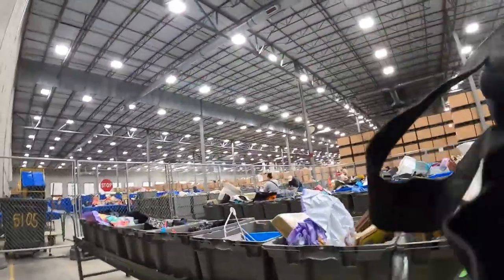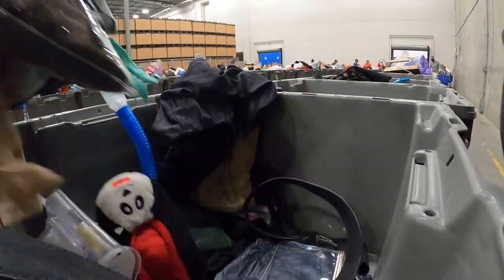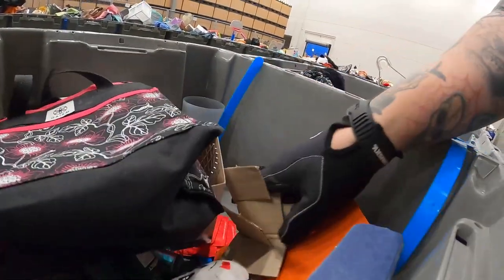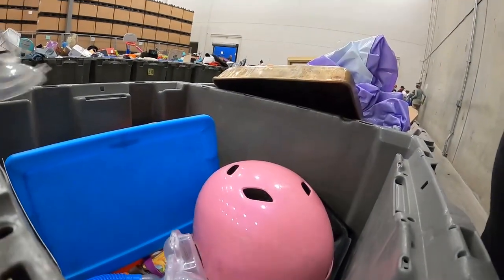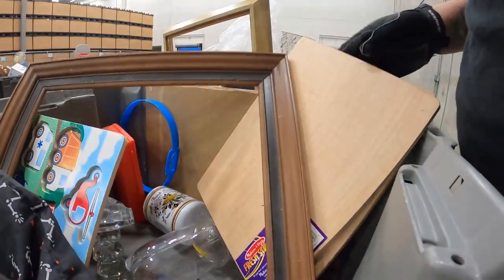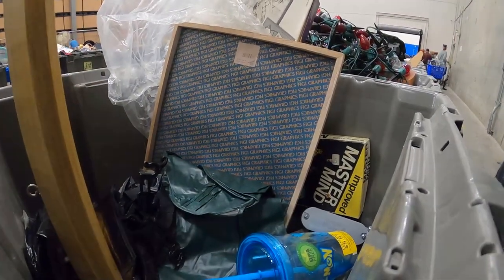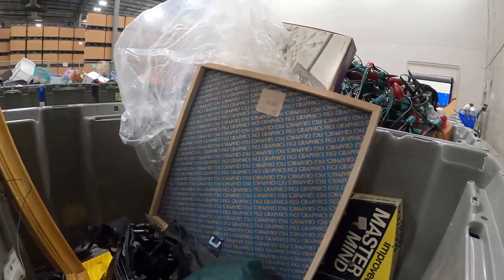Need a bag. Got a bag. Ready to fill it up with some junk. Feel this glass? That's why I wear gloves. Yeah, I'll put this on top somewhere.